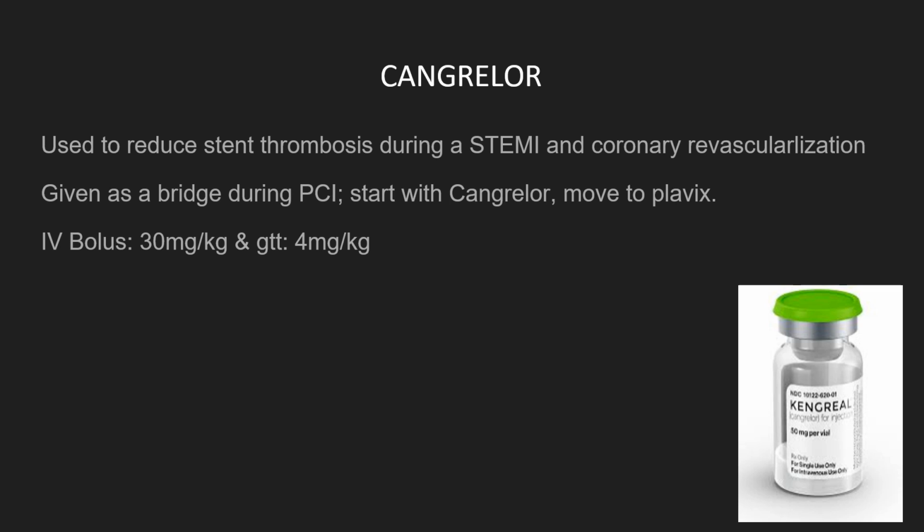Again, this is given IV during stent placement, and usually it'll run for about an hour or two after procedure. That will be up to the physician. And if the patient is NPO or can't tolerate the Plavix, the patient may stay on a cangrelor drip until they are able to tolerate a PO antiplatelet therapy.